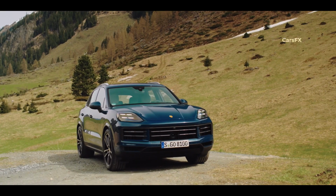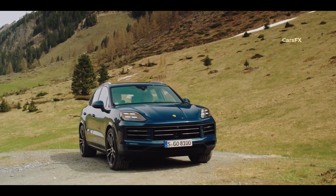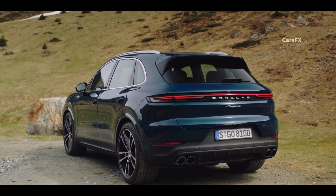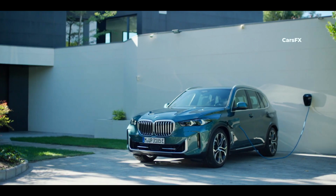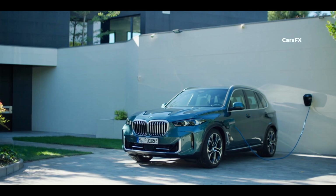So, which one should you choose? Well, I think it's rather simple. If you appreciate the drive and engagement above all else, then the Cayenne is the one for you. But if all you care about is luxury and you want to save some money in the process, then the X5 is a great choice.